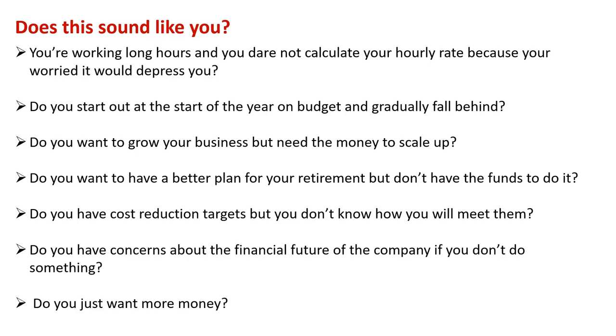Or do you just want more money so you can buy the things you want in life, a new car, more holidays with the kids, a bigger house? So if you answered yes to any of those questions, then you're not alone. Those reasons are why companies pay me to solve exactly those problems that you are experiencing now. Of course, the reason I'm showing you this is so you don't have to pay for an expert. I'm showing you this so you can solve those problems on your own and become more profitable, reduce your working hours, and ensure you either hit budget or you come in under budget.